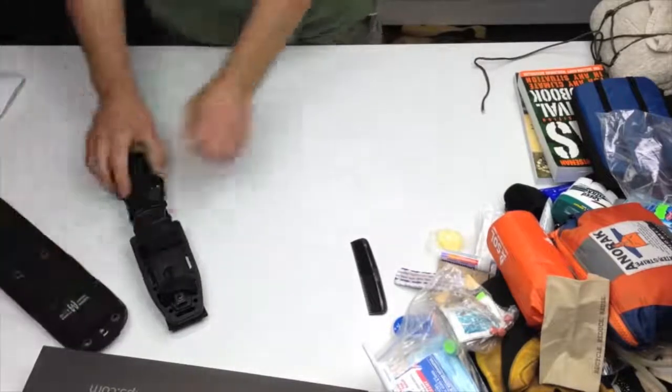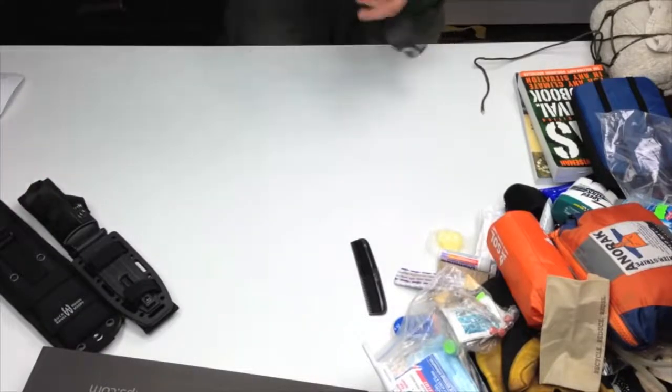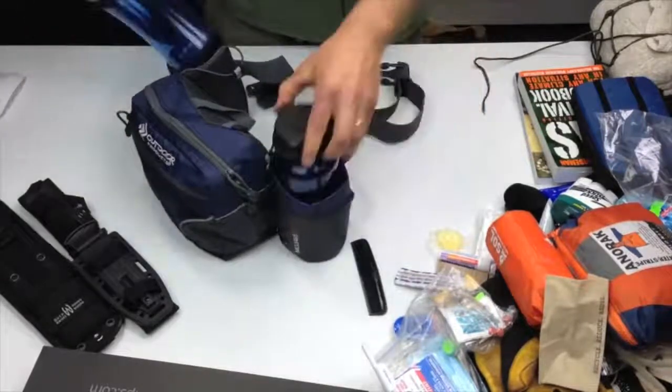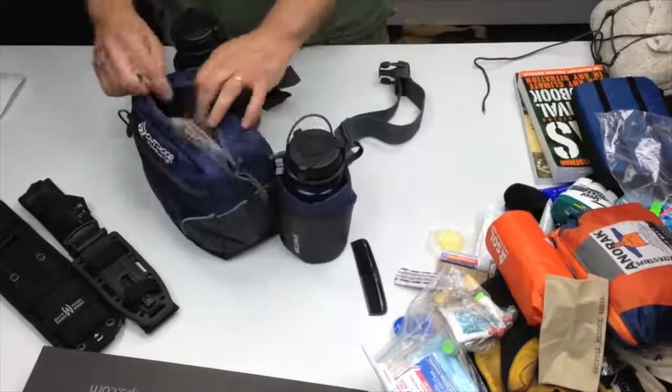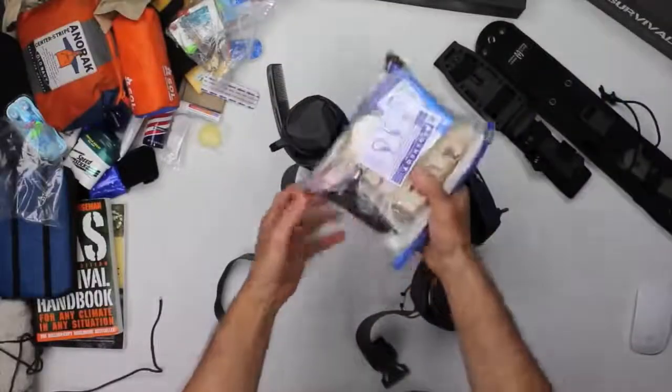Of course, some people carry firearms and all that. I just don't do that. And I carry this fanny pack with water carriers. Of course, they're empty because weight costs you money when you travel on planes. And here I've got my own personal survival kit that I put together.